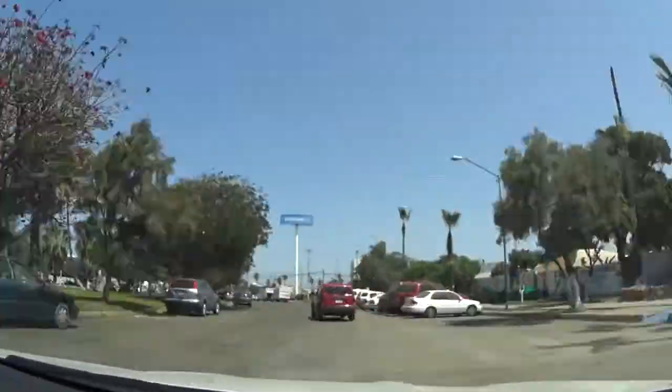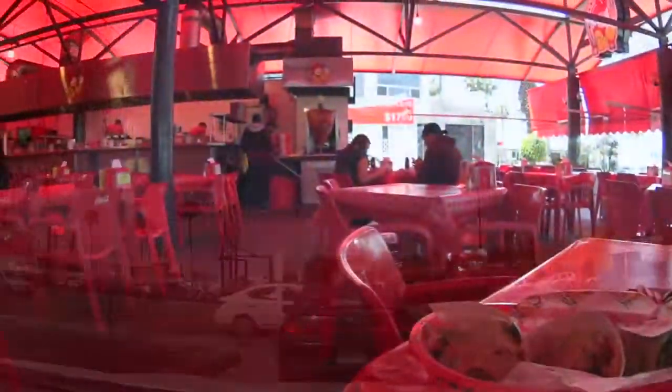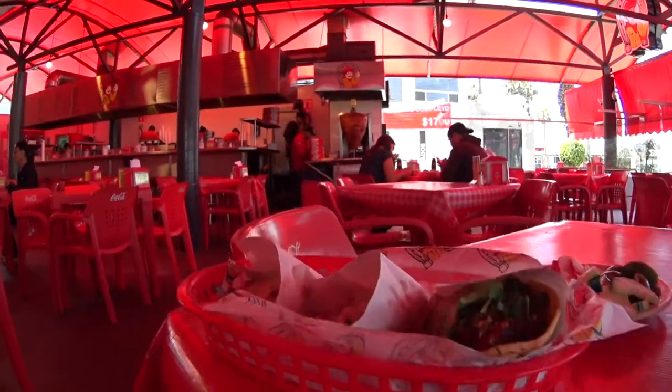All this driving around's made me hungry. I know a spot where we can stop and get some tacos. It's just around the corner. Let's go.